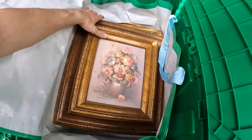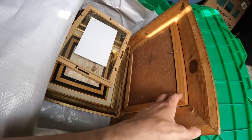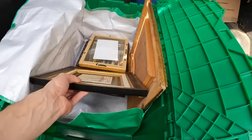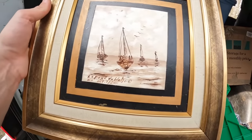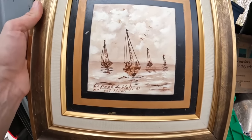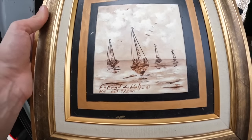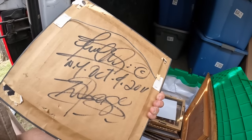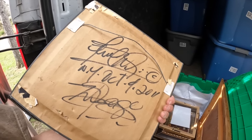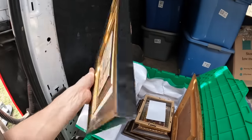Either a painting or like a mass produced. It might be a print. It's got a nice looking frame on that. It's pretty neat also. 2011. I don't have a clue who that is. La Page Dubois. Signed, I guess. By, I don't know. That might be him or her.